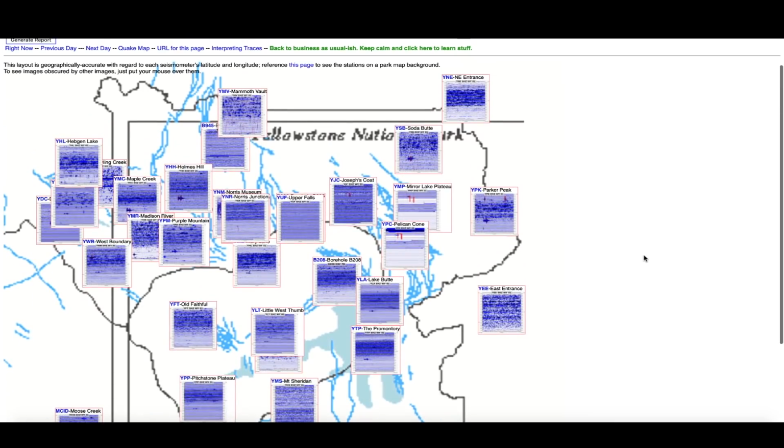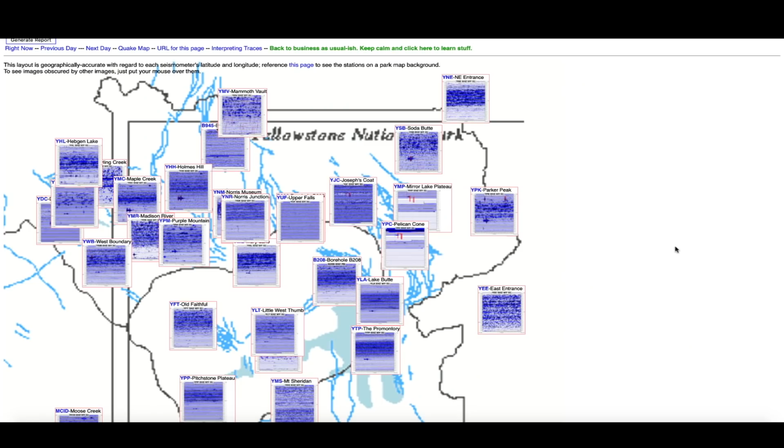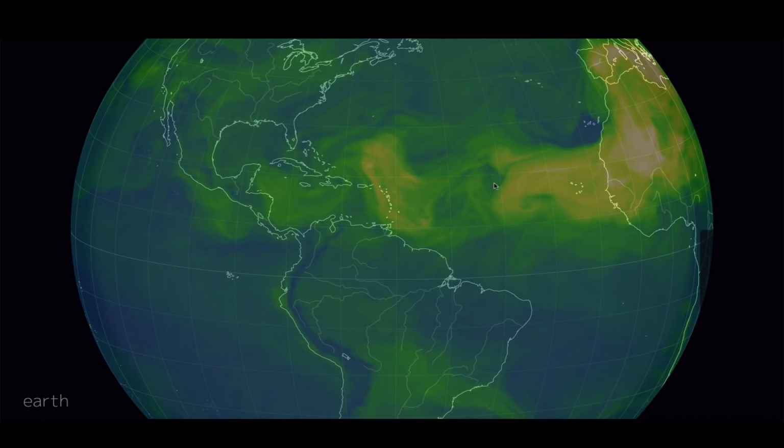Hopping over to the Yellowstone supervolcano caldera, looking at the seismographs and monitoring the mighty supervolcano. A little bit of earthquake activity in the eastern caldera, but overall pretty quiet. A little bit of magma intrusion here and there, but that's what we've been seeing every day now for the last several months.